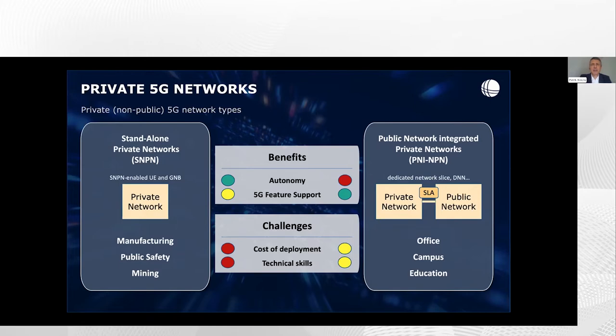Besides public networks, also known as the carrier networks or the communication service provider networks, 3GPP also defines the use of the 5G technology for non-public networks, aka the private networks. 3GPP distinguishes between two main types of the private networks, the standalone private network on the left, and the private network that is integrated into a public network on the right.